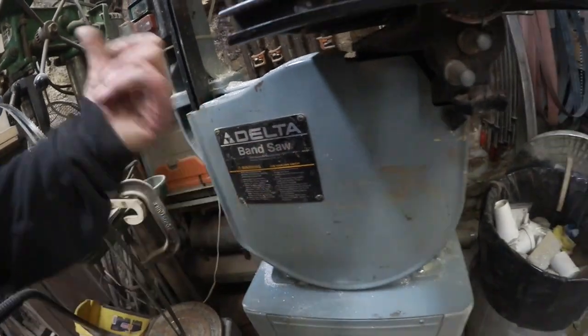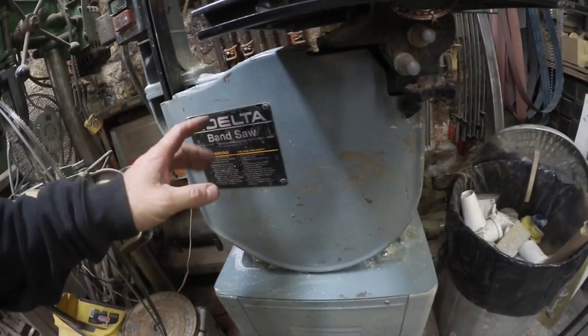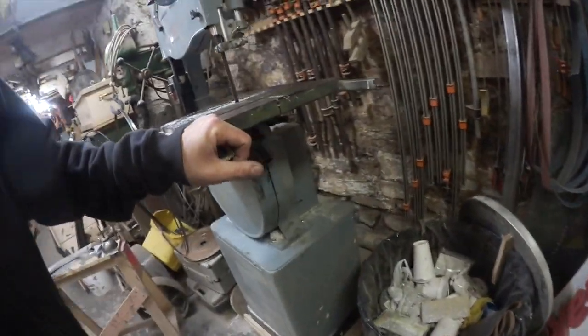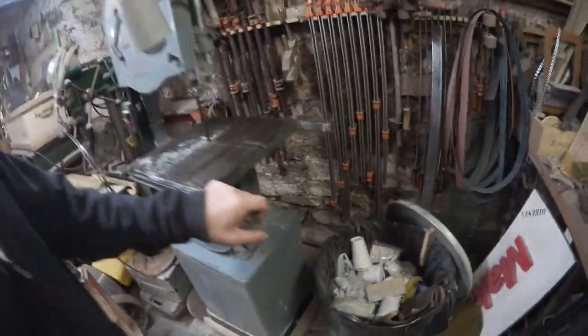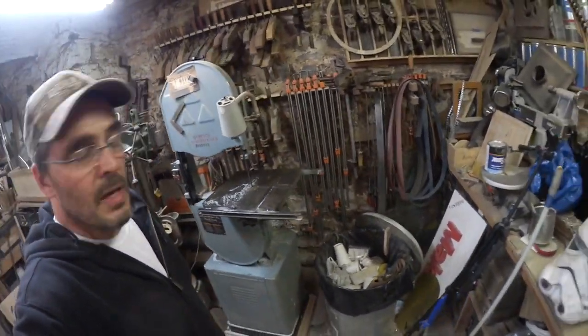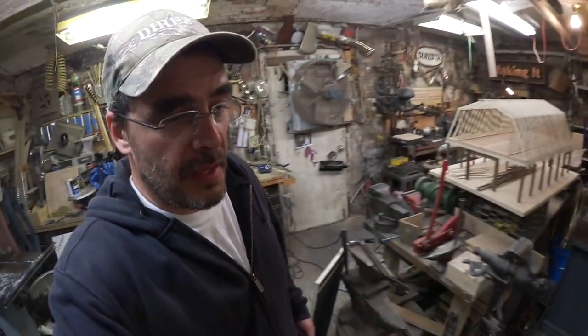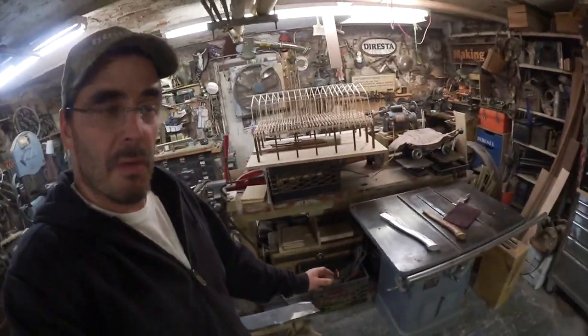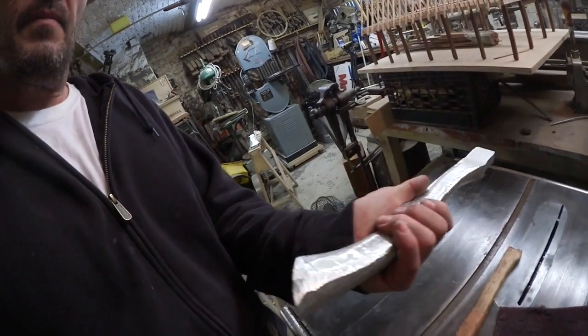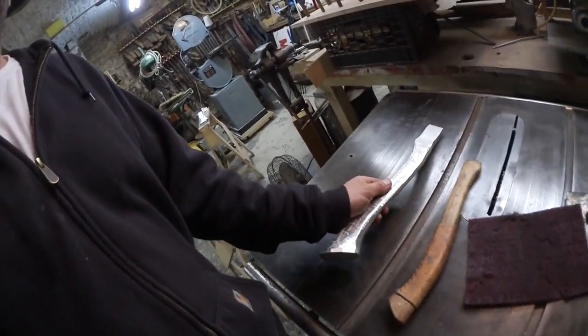Delta bandsaw. I bought it with that table saw about 20 years ago, and this thing is awesome. When I got it, it was basically brand new, and it's still in pretty good shape. I keep it tuned up. I'm always changing the blades on it, so I use it for everything. Right now, I'm currently working on this, which you're going to either see or maybe you have seen it. I'm making an aluminum hatchet handle.